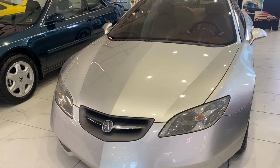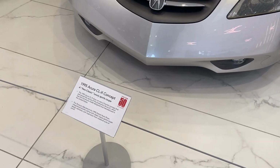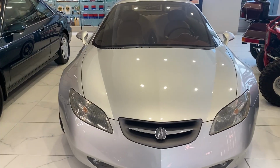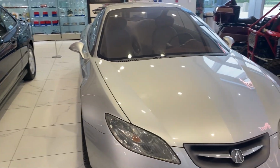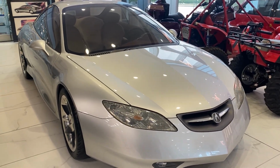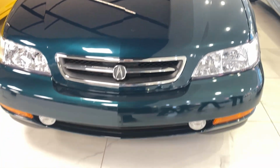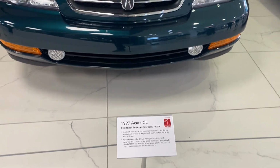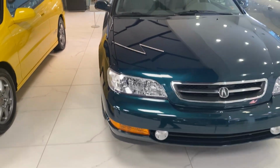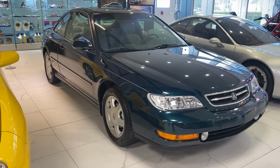The Honda brand is also with Acura. Got the 1995 Acura CL-X Concept. I'm not going to read the descriptions; you could pause it if you'd like. Pretty interesting looking car, but it looks really nice. Looks Acura-ish, I should say. Got the 1997 Acura CL, first North American developed model. Interesting. So this might be one of the first Acuras made in North America, so the United States and Canada.